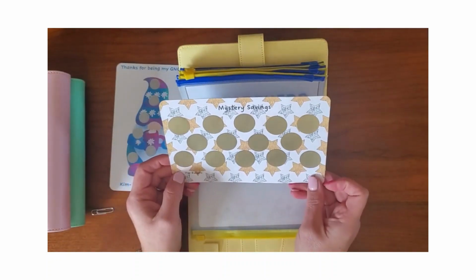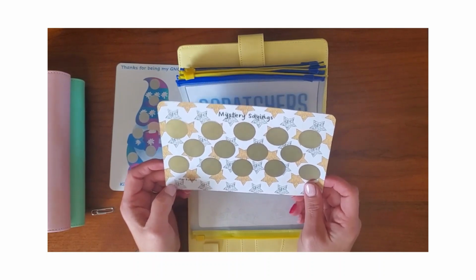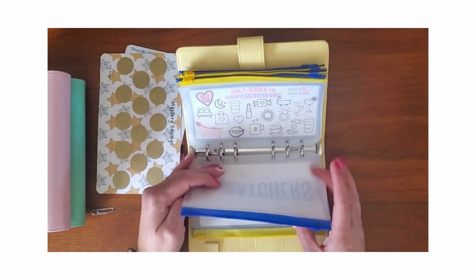And this is the second free one that she sent me. It's like a mystery savings, and again, that's from Star Budgets. I believe she has a YouTube channel and she has an Etsy shop where I purchased those from.